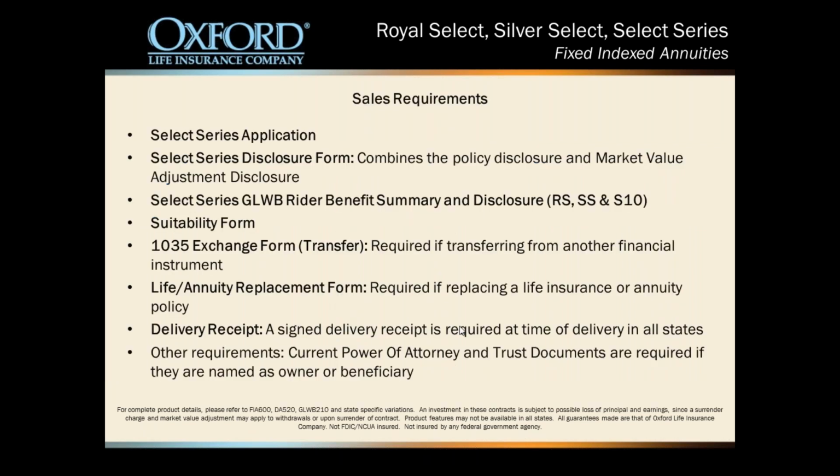Some of the sales requirements, just want to note here that all of these products have some of their own disclosure forms. The income rider is an optional feature, so the client doesn't need to take it. If they do, there is an additional disclosure that goes along with it. So you can use this purely for accumulation, not attach the income, or attach it for income opportunities.